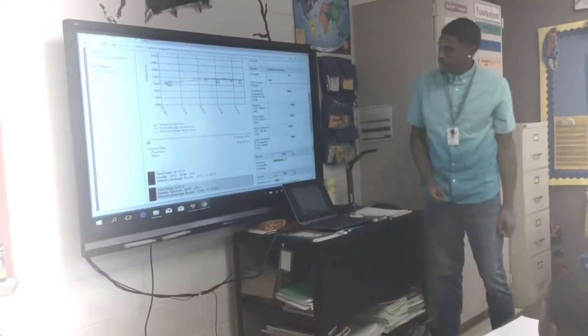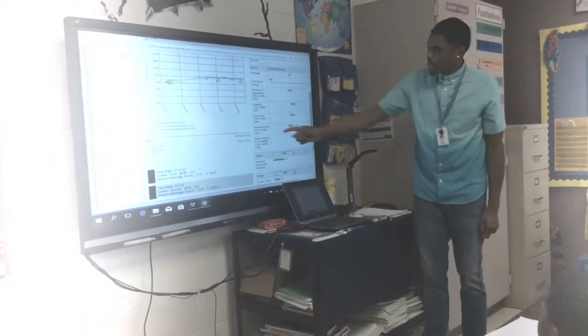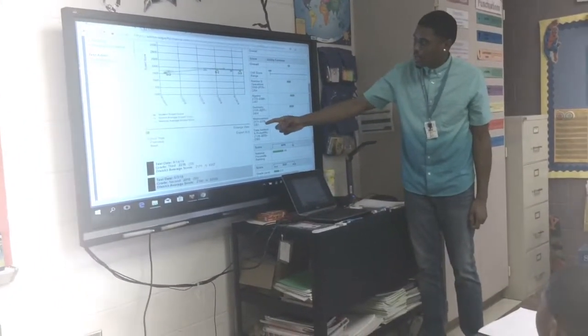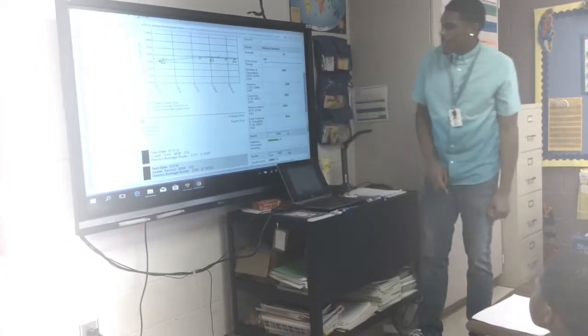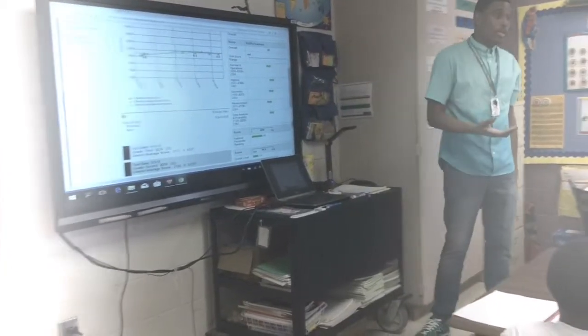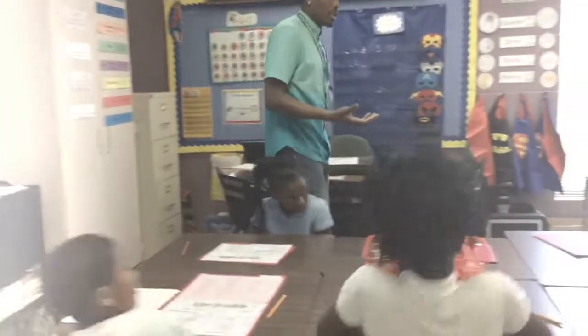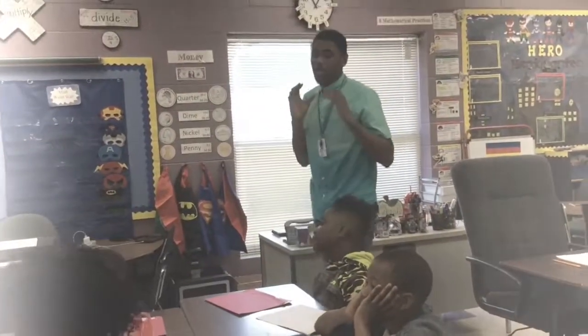What is algebra? No. Measurement, and so which one has his lowest score? Measurement or number and operation? Look right here. I see 2,136. Measurement. So what area do we need to work with Keyshawn in this year? Measurement, because he needs to grow in that area. So that's going to be his focus for the year.